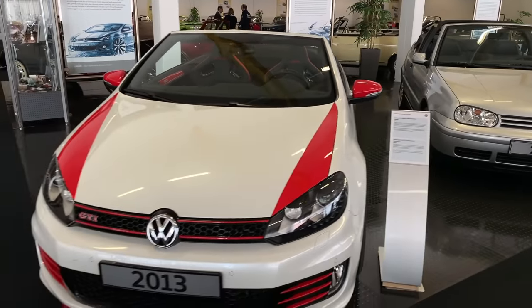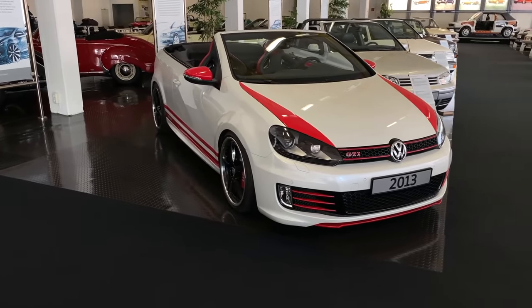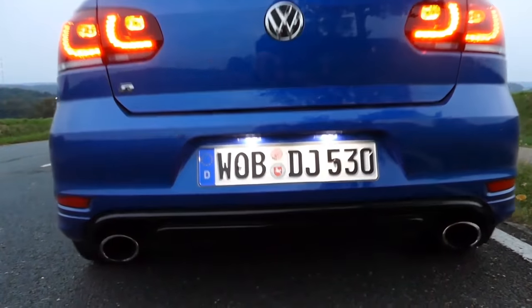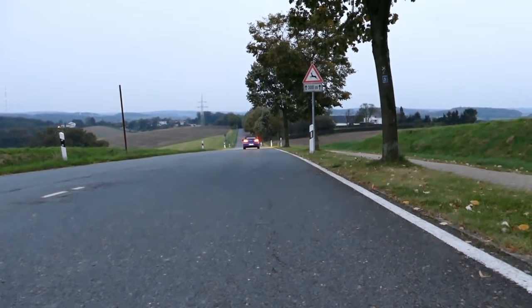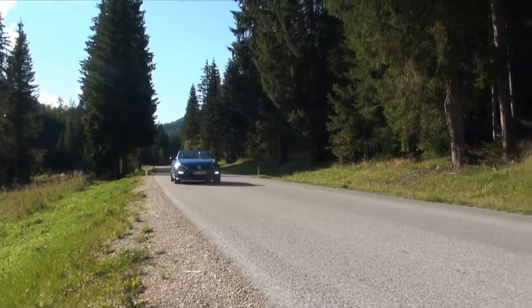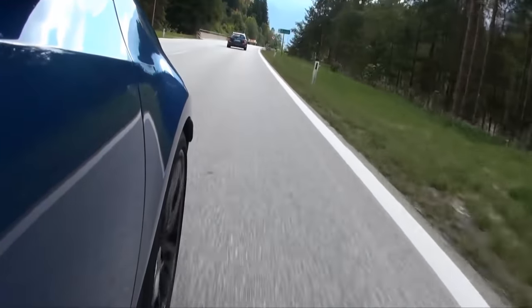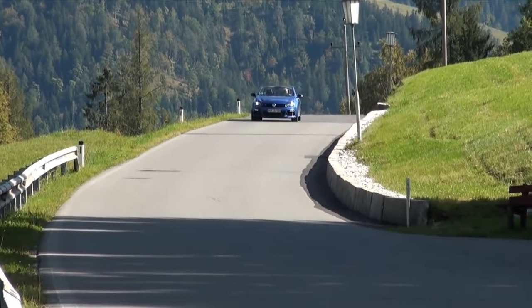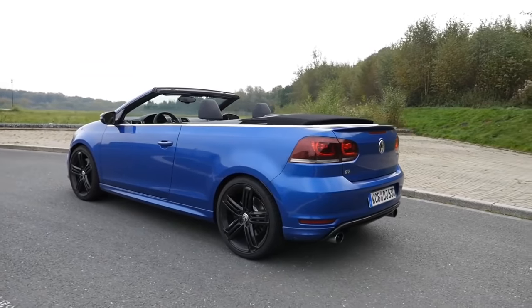In 2011, the new Golf VI Convertible came out. Here a GTI from 2013. And yes, this was the last VW Golf R Convertible, the Golf VI Cabriolet. Straight in the design lines, straight in the pipes. Timeless exterior and interior.